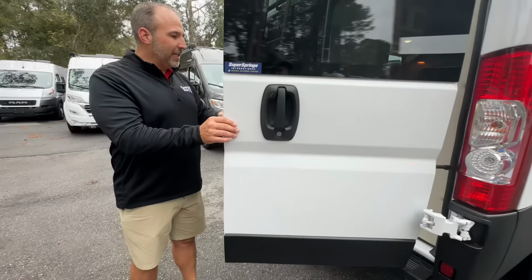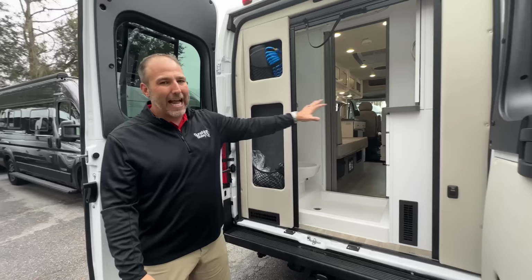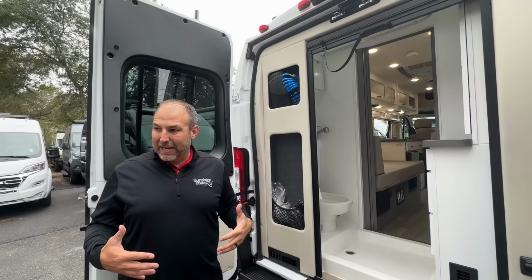People really like the rear bath for this, and this is one of the reasons. Wow. You can open these doors. You have access to the whole coach from the back. So it does kind of keep it open instead of having a couch back here that closes it off. It is wide open. For big guys like me, the rear bath is nice because it gives you a little extra elbow room. So when you're in it, you have space to dance.